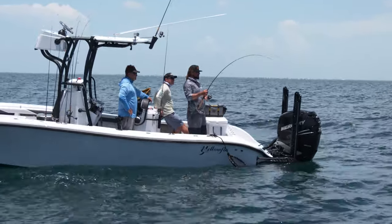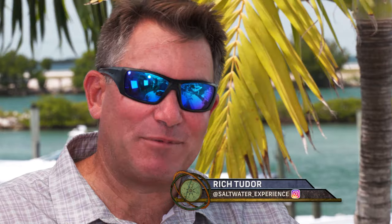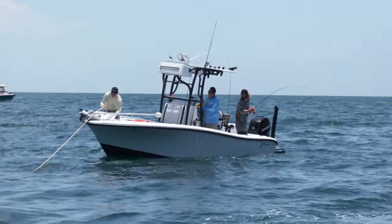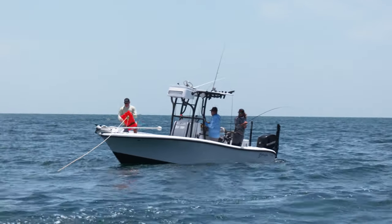It's a saltwater fish. So then we went into panic mode and figured we had to dump that anchor and chase him as fast as we could because he was running out of line rapidly. There's no question about it. We were either going to break him off or we were going to have to get off the anchor. Go catch up. At least he's making him work a little here.